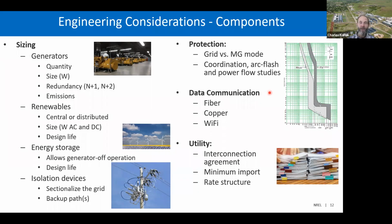Data communication. So getting all of these things to behave as a single entity, you need some sort of data communication, whether that's fiber or copper. We're all familiar with the copper Ethernet. Maybe we're not all familiar with the Ethernet cables that plug into our computers. A lot of folks have Wi-Fi, so you don't need any cables to plug in. So again, data communications are a really important part. And again, thinking about the redundancy and reliability of your data communication on your site is important too for a resilience microgrid.